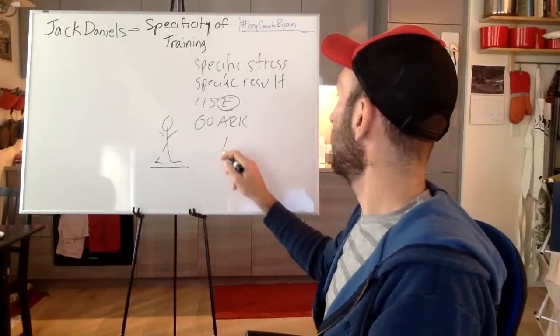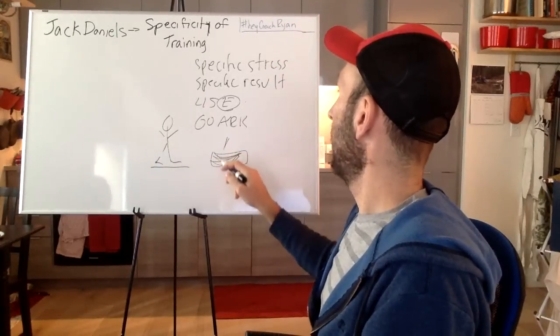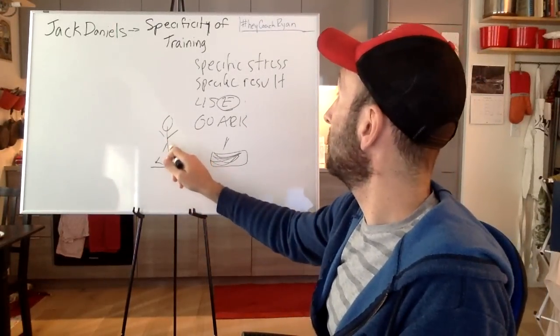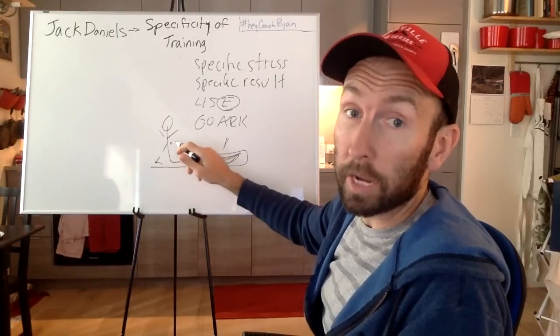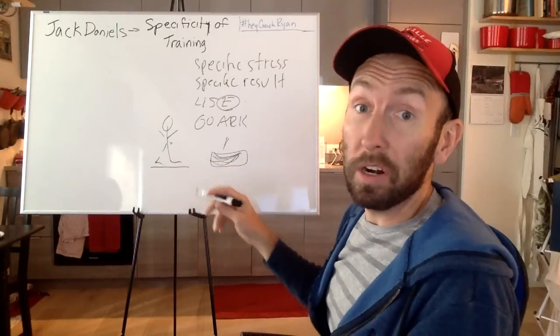Now, if you go on the ARC trainer at the gym, maybe I'm going to draw one of these, they're like this, and your feet just kind of move like this, all right? When you go on the ARC trainer, the specific stress is super different, and the specific result is super different, because it's not specific to training. It's not running, okay? So is doing this going to make you a worse runner? Probably not.